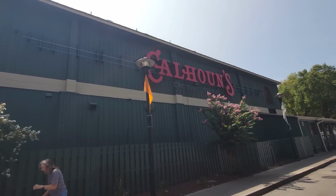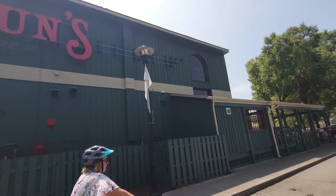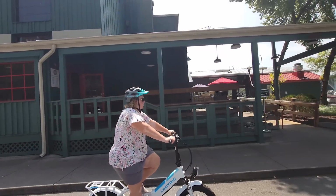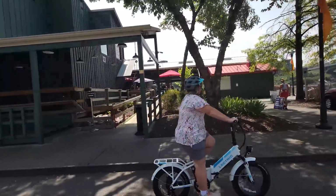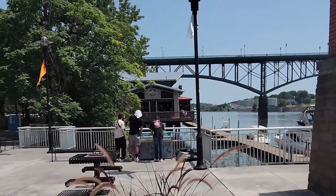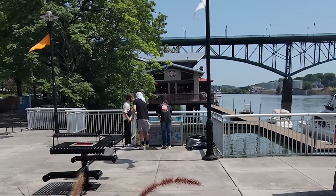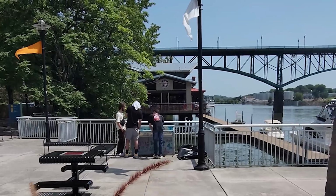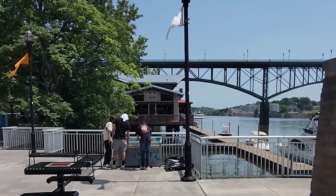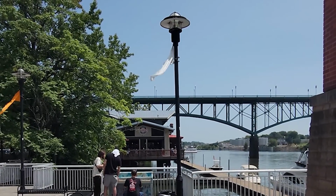So this here is Calhoun's on the river. We've eaten here before, haven't we, Don? Yeah, a while back. It's like the other Calhoun's, got the same menu, same everything, except this one is on the riverfront. And it can be quite busy. Yeah, they have a piano over here, and anybody can play it. It's just sitting in the open. And these guys are pretty good. Of course, Calhoun's is behind them there. It's pretty busy. Of course, it is a Saturday.